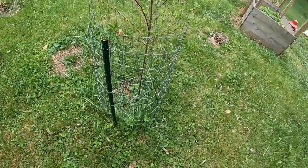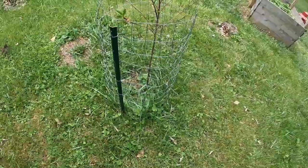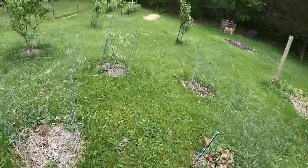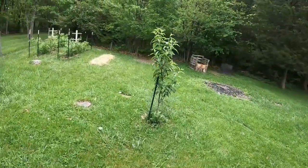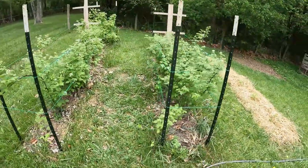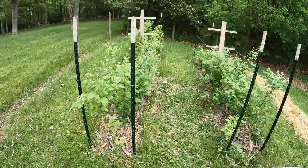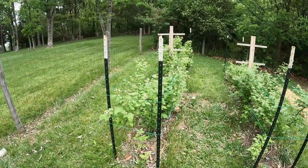And then get some good thick mulch down there, some wood chips. So hopefully we get some cherries next year out of those, and along with the peach trees, giving us some more fruit as well. And then over here, our raspberries seem to be doing all right, especially the black raspberries. We're gonna get a decent crop out of those this year if we keep the birds off them.